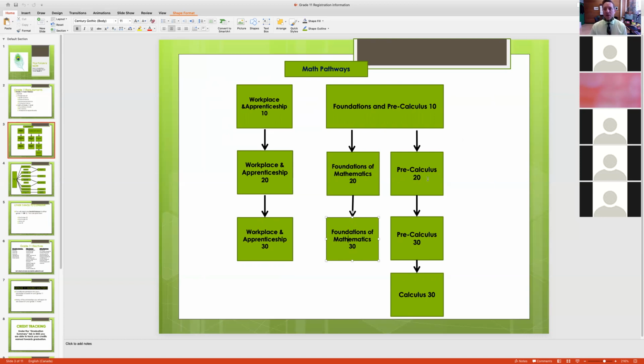What's important to know is which track you should take on your math pathway. This is something that you may need to think about. You may need to talk to a math teacher about. You may need to consult with Mrs. Lewis. But it's important that you are on the right pathway with math to graduate with the credits that you need.